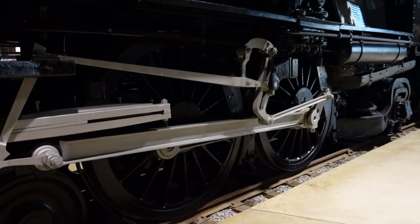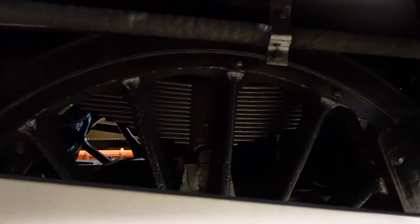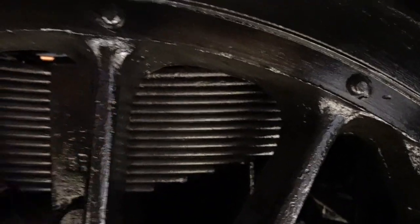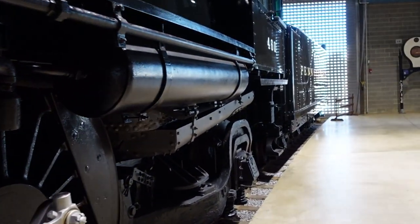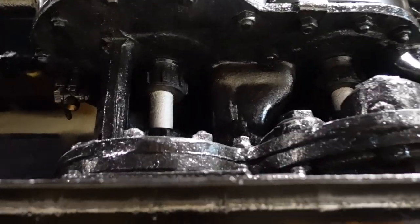I got someone taking a look over there. But these drivers are taller than me. Like, here's my head limit right here. So I come up to about right here, and these drivers are just huge. It's amazing. I'd love to see this thing run, but it's been statically restored. Like, all that's painted over, all the pistons. But it is beautiful as is.